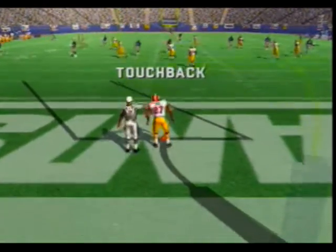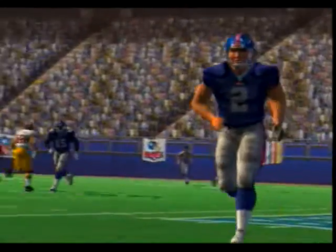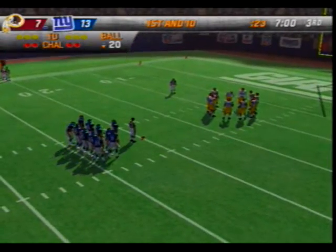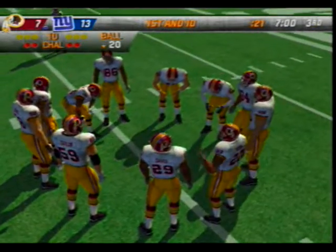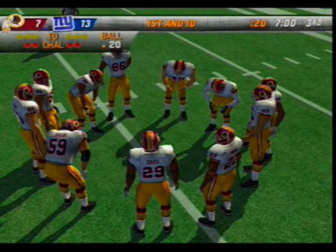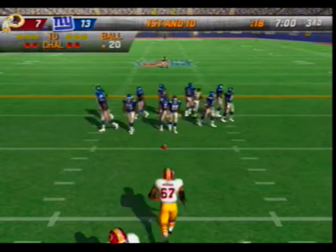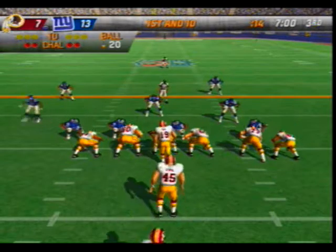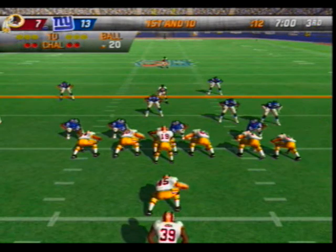This one is fielded by Hobbs. The Redskins will start the drive at the 20-yard line. First and 10. New York using three linebackers. Defense, get ready. Keep the throttle down.